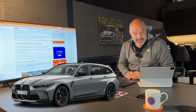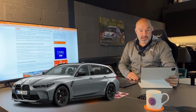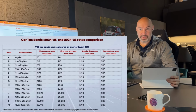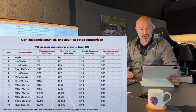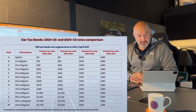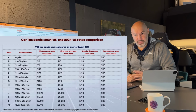£2,745 to pay. The actual tax, just looking at it here, if it's a new car, as in over 2017, we've been back through on the last video about older cars, but the standard rate is £190. It seems if that's a hybrid, anything that emits 1 CO2 is £190.